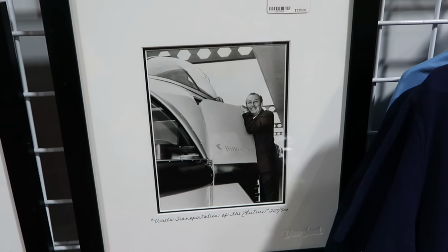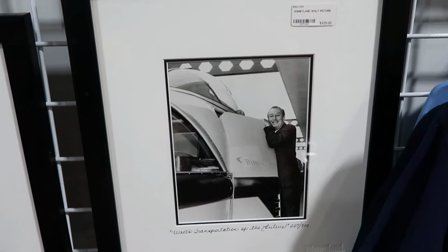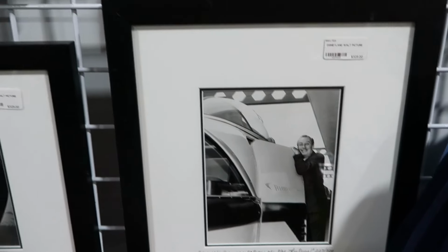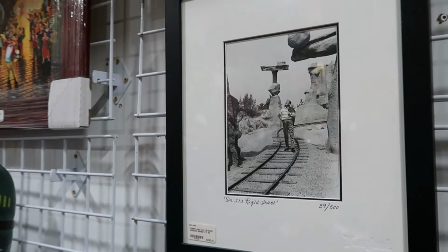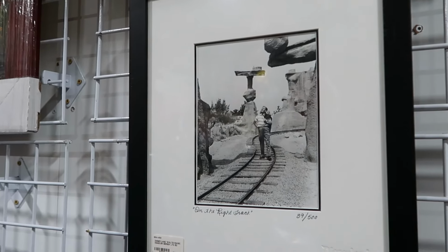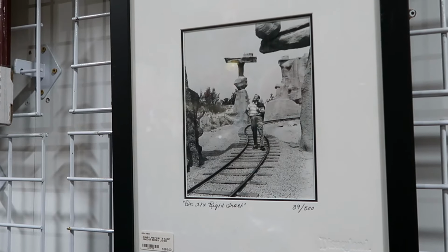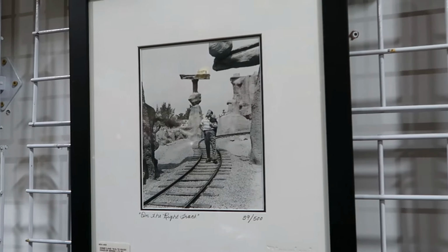This one is number 227 of 500, again with Walt Disney. But look how happy he looks. Isn't that really touching? Really something else. On the right track, you have Walt on the train track. This is number 39 of the set. It says Magic Kingdom series, $295.